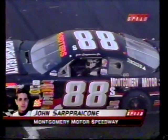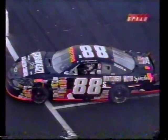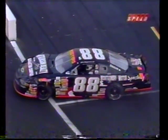So Sapricone in the Montgomery Motor Speedway 88 car. Heavy, heavy damage to that race car. And Georgie Brunholzel, who was running so well up in the top five, he has smacked the wall a ton. Well, there's no such thing as just a fender bender at Bristol Motor Speedway. This is the kind of thing that starts out very innocent and ends up a huge problem.